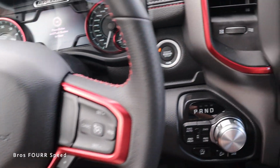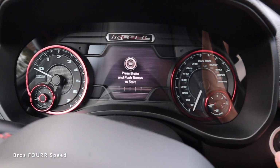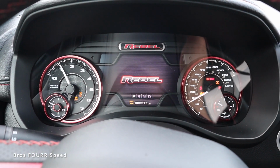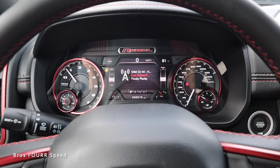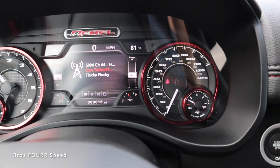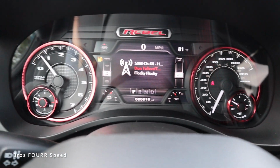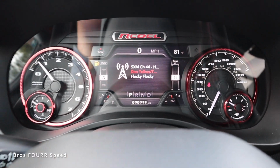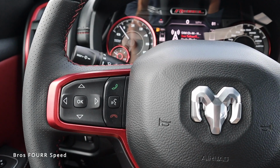And then now inside the Rebel, keeping my foot on the brake, we can go ahead and fire it up. V8 roars to life with the LCD screen right in the center. If we take a look at the gauge cluster now, we have the analog speedometer to the right with your fuel level, and then the engine tach and coolant temperature on the left. The LCD screen right in the center is controlled using the buttons on the left of the steering wheel.